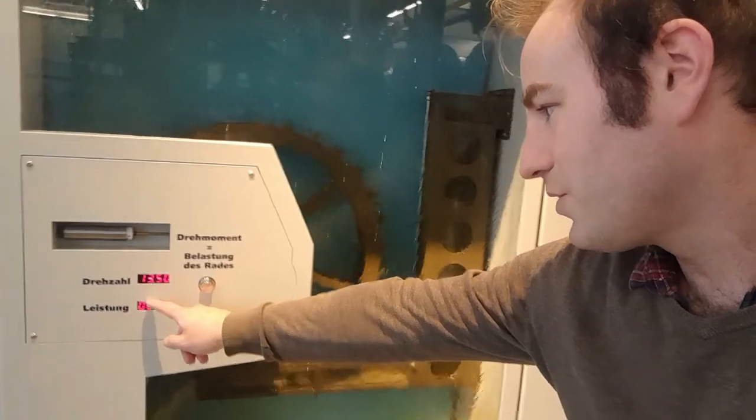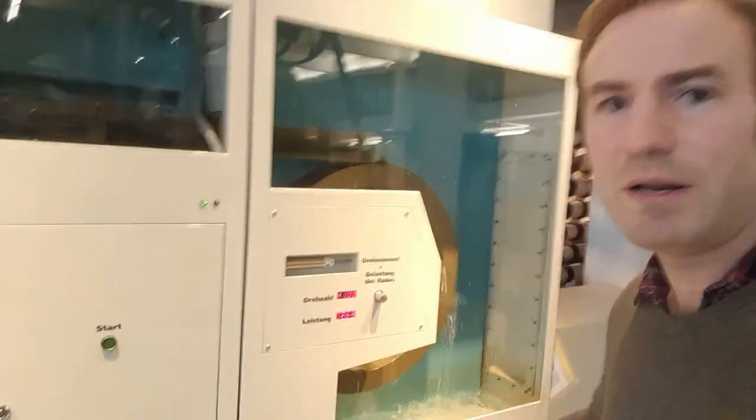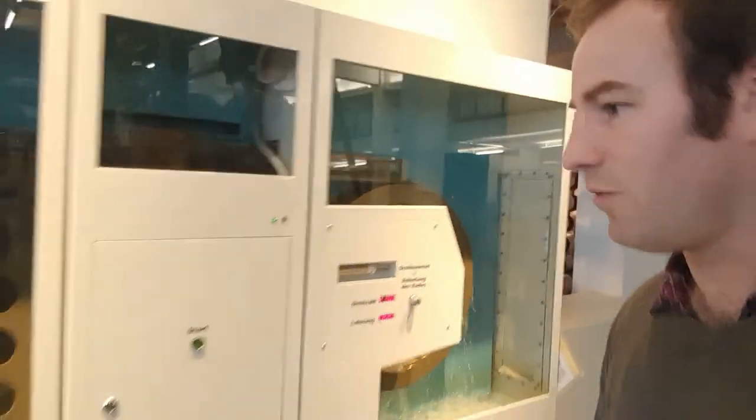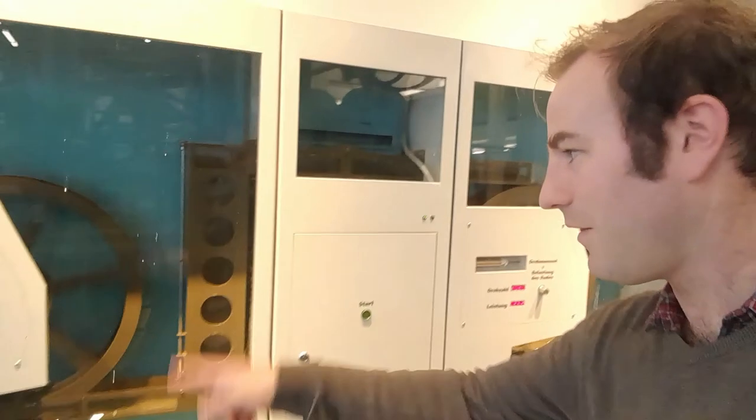And it shows you how much they're generating, I think. At the moment, the overshot one is generating more than the undershot one, but the undershot one has taken over now, that's making more. So that's really quite fascinating to see.